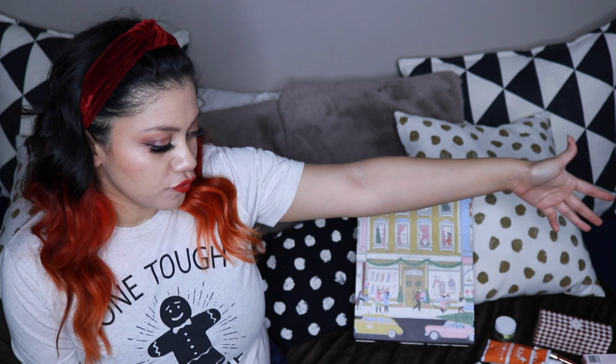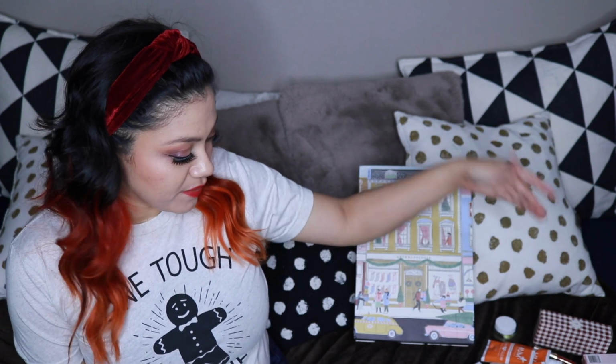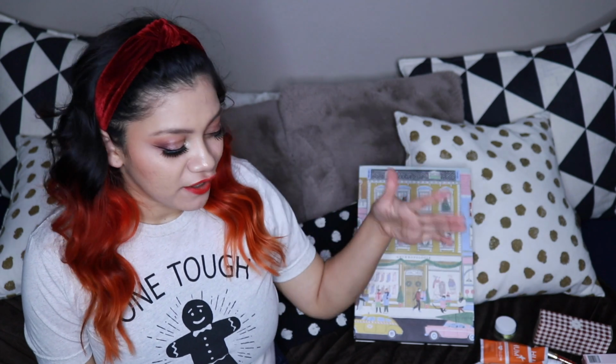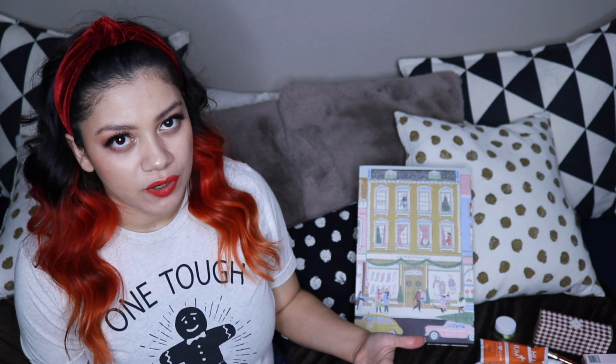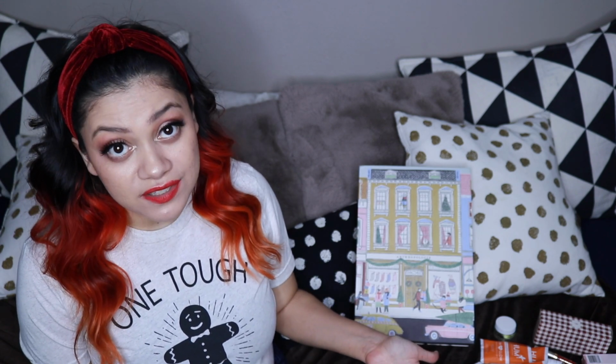You have everything from toothpaste to dry shampoo to face masks to facial mist to vitamins, hair care. They really give you a good variety, so it's not all masks or not all lotions or all of one item. That's how I think that I used it all so quickly. Also, the items are very useful and the brands are brands of quality.